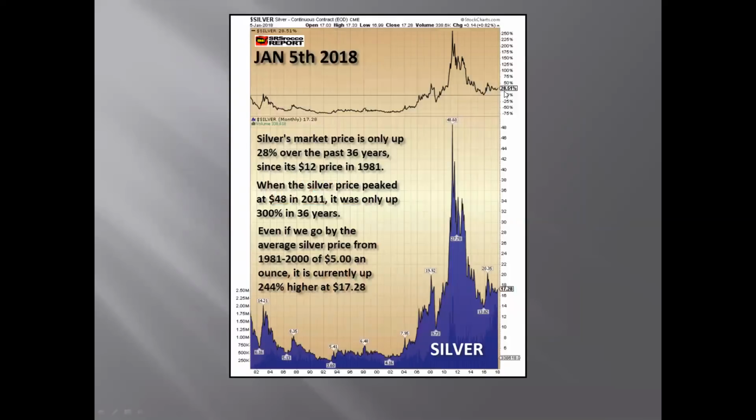Now, if we think gold going up 158% in 36 years is bad, look at silver. It's up 28%. Now, it fluctuates because at this point in time in the chart, the price of silver in 1981 was $12. And you can see it fell to 6, shot back up to 14. And I'll discuss why that happened in a different video. But even if we go by the peak of silver, which was reached again in May of 2011, and we divide it by 12, it's still only up 300%.